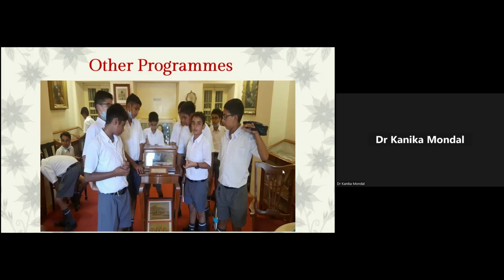Here we have some future development plans. We are developing the conservation laboratory. We're in the process of doing that, with technical assistance from IGNCA, and refurbishment of existing galleries. Next year we are going to be celebrating our 150th prize giving. Prize giving is the annual prize giving function, a very elaborate 3-day program at Mayo, when all the departments hold their exhibitions, and students also showcase what they have learned throughout the year.